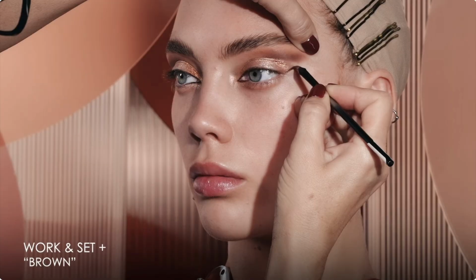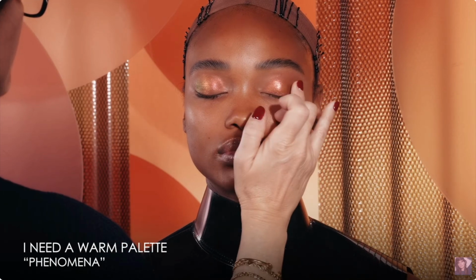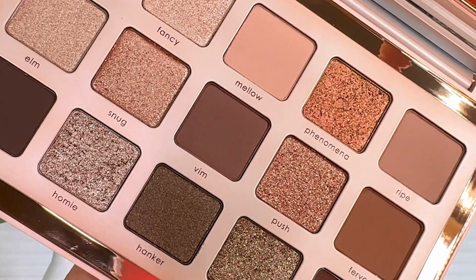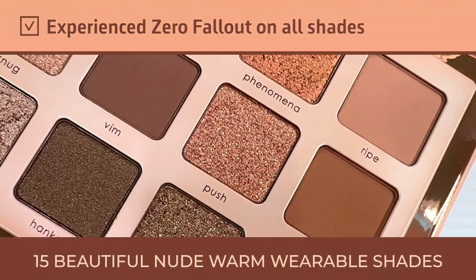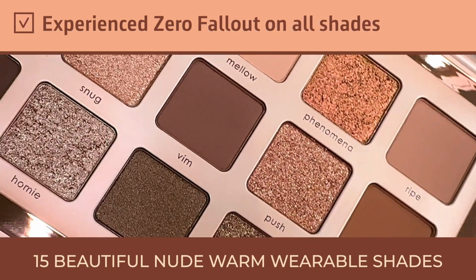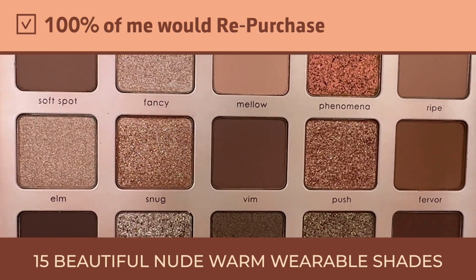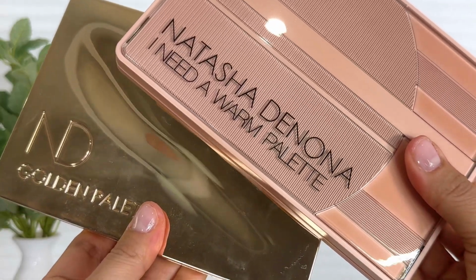The duochromes, like I said, they shift in a very complementary way, whereas some trio chromes can be a little too intense and almost can look a little not right. Where these still look, you can see the shift, but they still look really beautiful. Would I recommend this palette? Absolutely, you guys. 100% of me would repurchase this once I hit pan, because I have a feeling this one and the golden one I will hit pan on. I really love those 2 palettes so incredibly much.